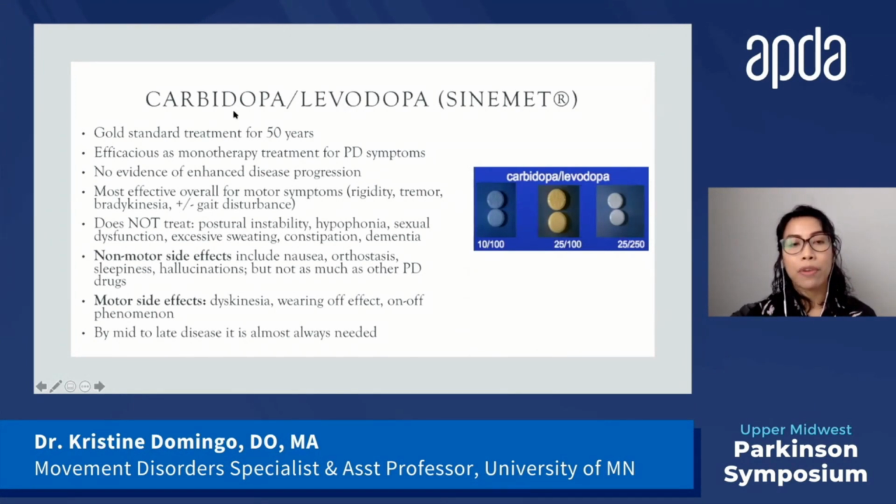Carbidopa prevents the degradation of levodopa in the periphery, which then prevents vomiting. So without vomiting, sin emet.